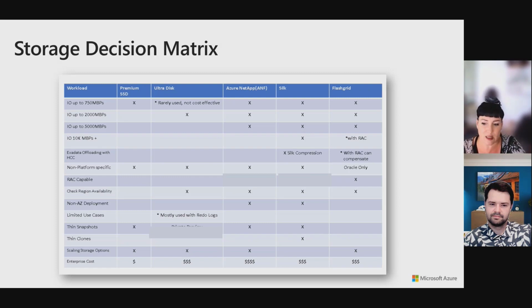Silk is my next one. Silk is a third-party storage solution, and they're using Kubernetes underneath the covers. It uses D and then L series and uses the ephemeral disk on it to be able to get very, very fast performance. This looks just like a storage layer, just like any other storage layer. We love using it with ASM, connecting it to our EDSV5 series, and we can get up to 15,000 megs per second that we've done with testing with some of our great Oracle customers. This is phenomenal performance where customers never thought they could do this with Oracle on Azure.